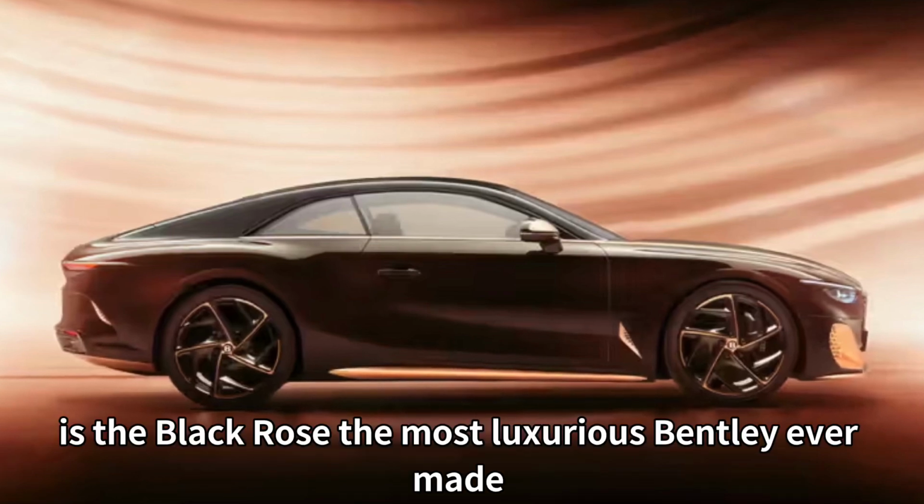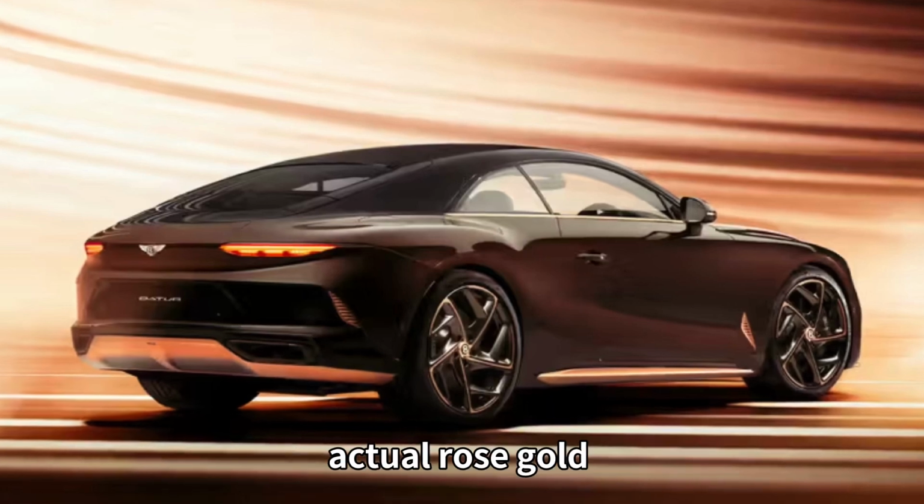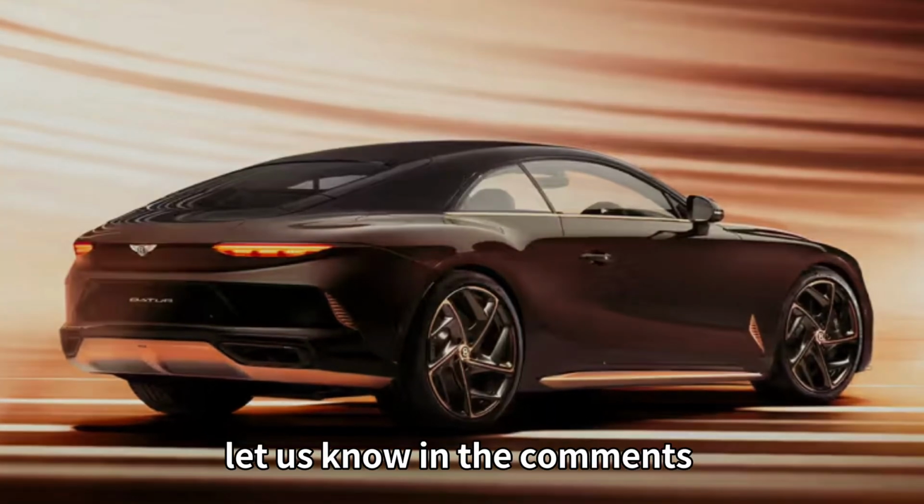So, what do you think? Is the Black Rose the most luxurious Bentley ever made? Would you drive a car that features actual rose gold?